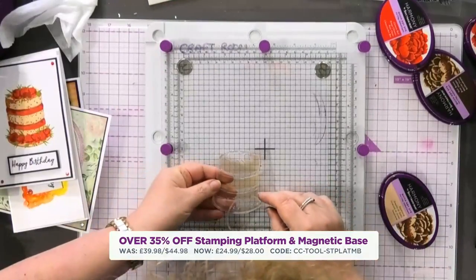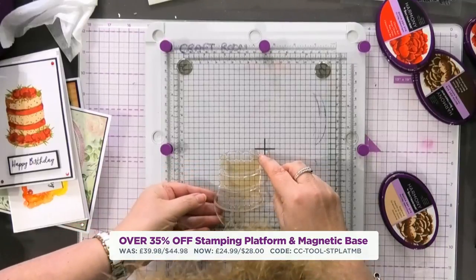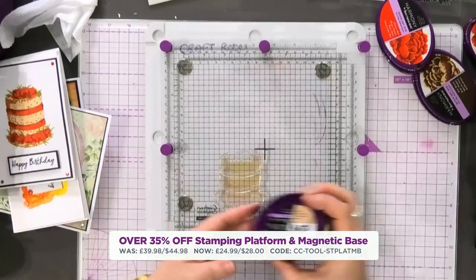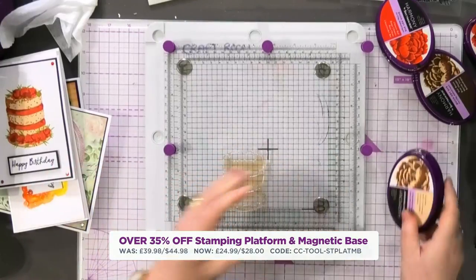I've turned it over again. And look, I'm putting it back. And that's fine, because I can just put it in my crosshair. So it's going to be in the perfect place anyway. And then I do lots of light tapping. I've got my first layer of sandstorm down there for my sponge.